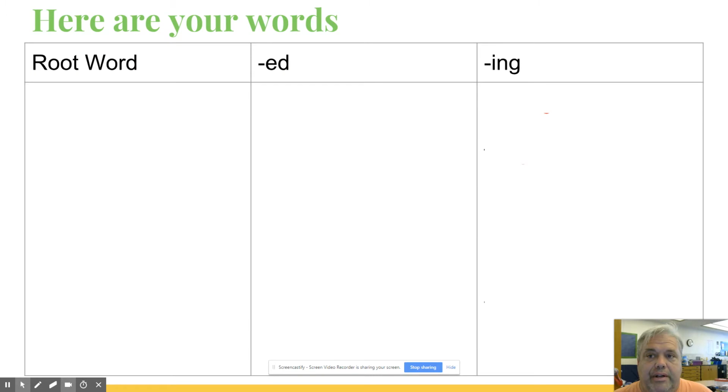All right, we're going to practice our words. I'm going to read them and you can read them with me if you'd like. Now remember, at the end of this, you're going to be writing these words onto a chart, so pay close attention. Here we go. Your first root word, I told you, was smile, and then we have smiled and smiling. Let's do some more verbs.